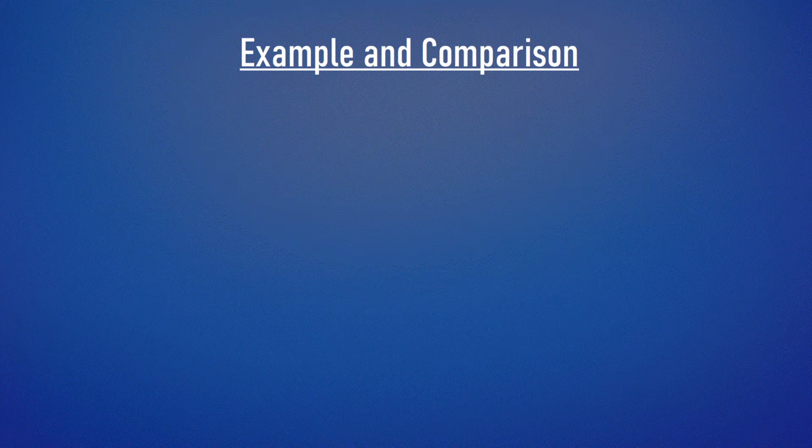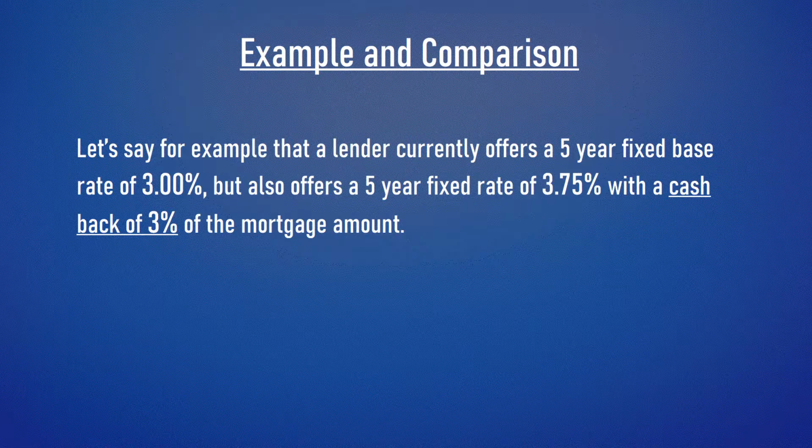So let me show you an example of a cashback as a percentage of the mortgage amount and compare the cost of a cashback mortgage versus a non-cashback mortgage. Let's say, for example, that the lender currently offers a 5-year fixed base rate of 3%, but also offers a 5-year fixed rate of 3.75% with a cashback of 3% of the mortgage amount. Although the rates in this example may not be current, the differential of 0.75% between the two rates is the current differential offered by one of our lenders in regards to their 3% cashback mortgage versus their non-cashback mortgage, so it provides a real-world comparison.